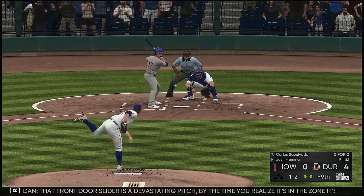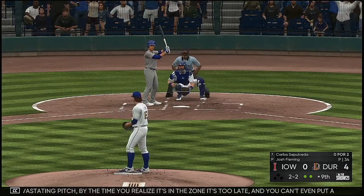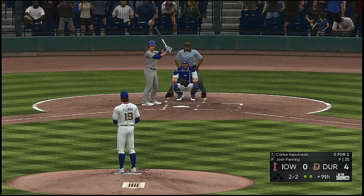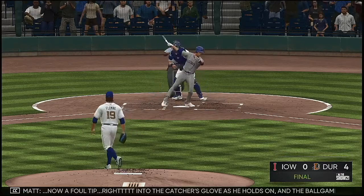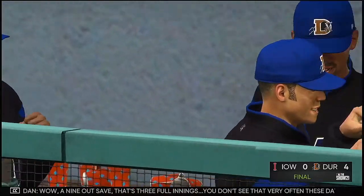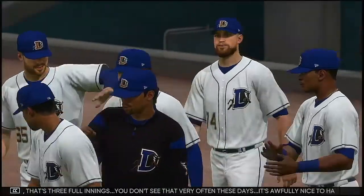That front door slider is a devastating pitch. By the time you realize it's in the zone, it's too late. You can't even put a good swing on it. And it's fouled away. Tip right into the catcher's glove as he holds on, and the ball game is over. Wow, a 9-out save. That's three full innings. You don't see that very often these days.